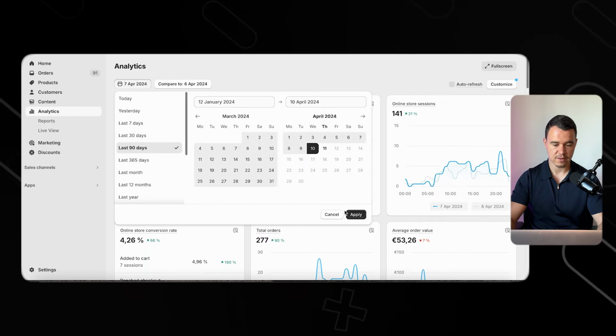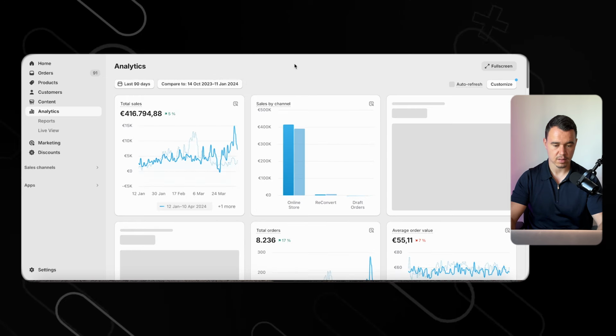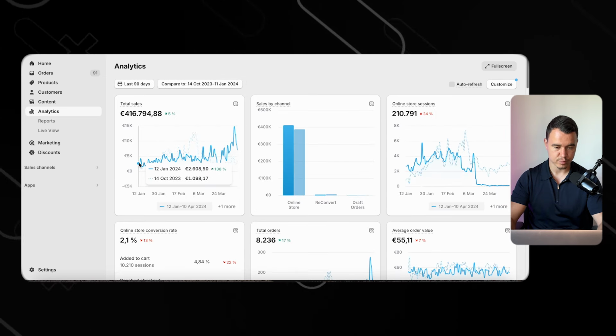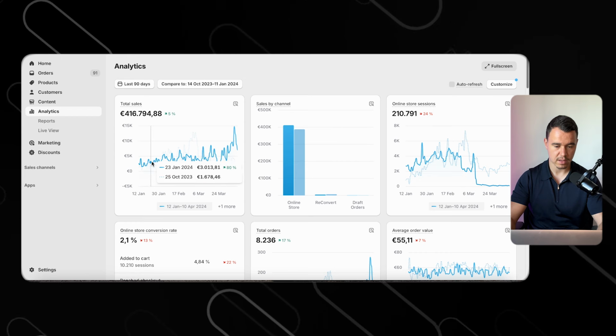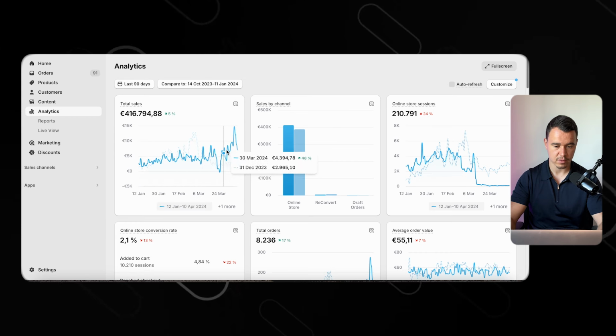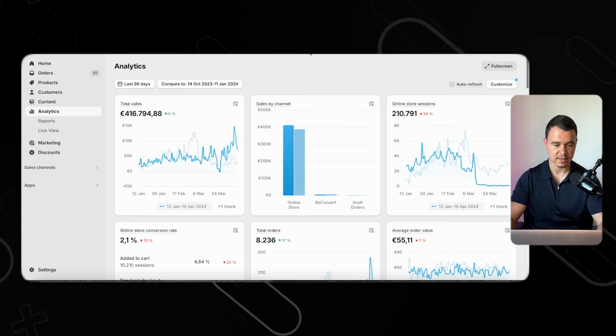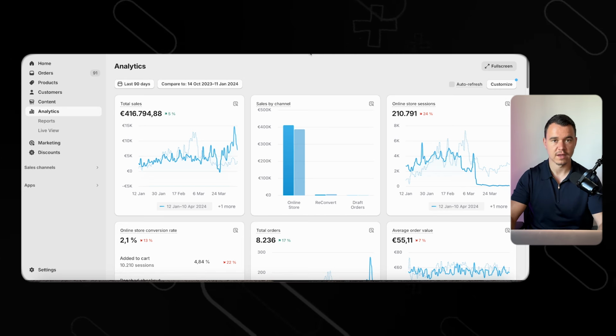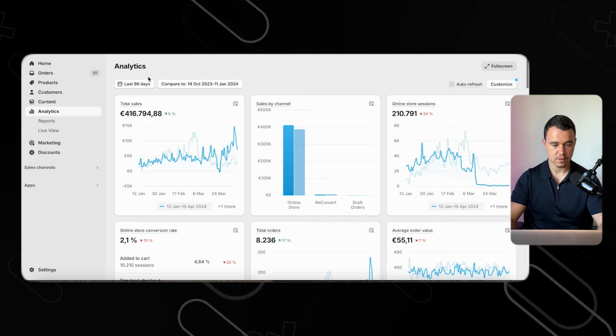If we go to the last 90 days, you guys can see we scaled up pretty quickly and pretty good. We started here with, let's see, 2.6K. We were running already, and we scaled slowly and very gradually up to 15K a day. And now we are hovering about 10K a day. In the next weekend, we will scale again. So this is what we did.